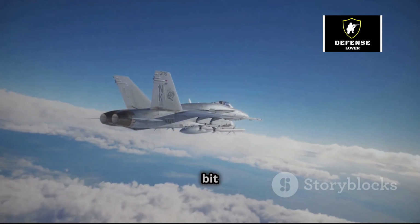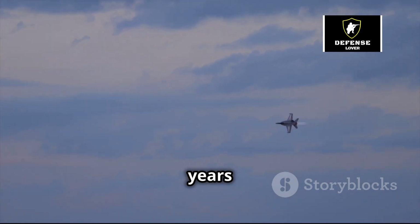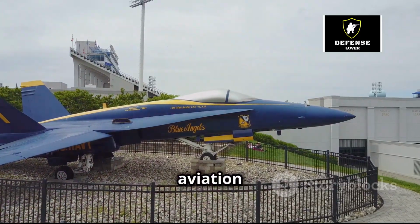The Hornet may be getting a bit long in the tooth, but it's still got plenty of fight left in it. And that's why it's going to continue to be a vital part of the US military for many years to come. So here's to you, F/A-18 Hornet. You've earned your place in the Aviation Hall of Fame.